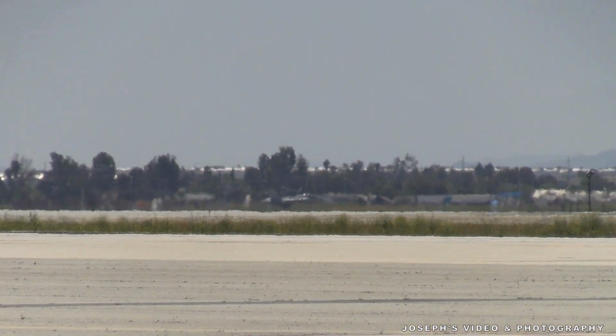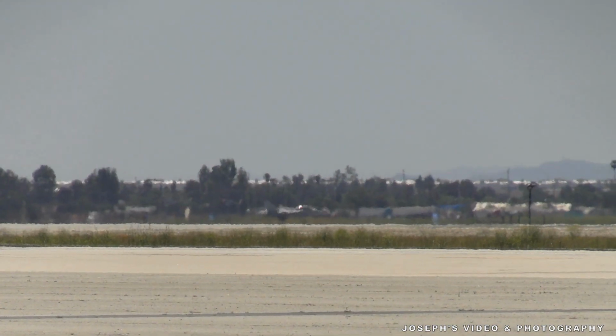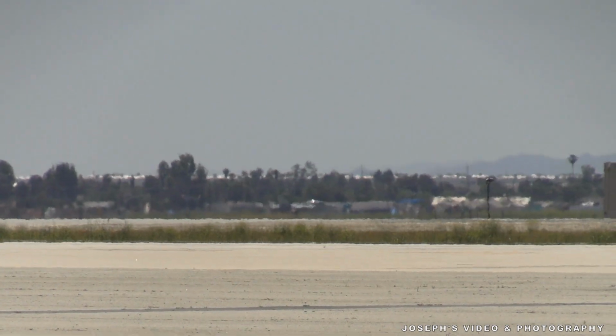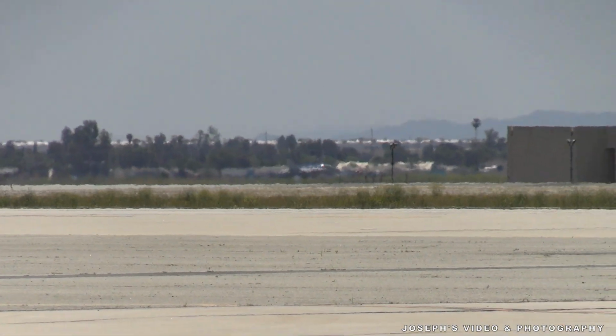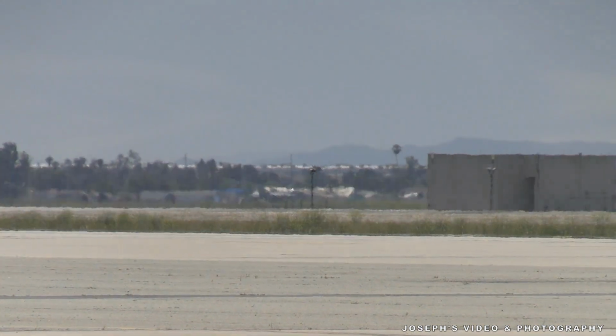Today's show will be performed at speeds as fast as 700 miles per hour and as slow as 100 miles per hour. Many of the maneuvers you will see here today demonstrate the aircraft's capabilities in the tactical arena and are employed during combat and training flights.